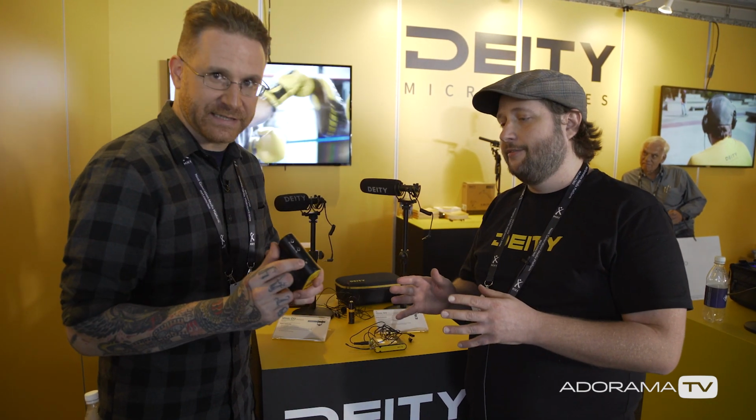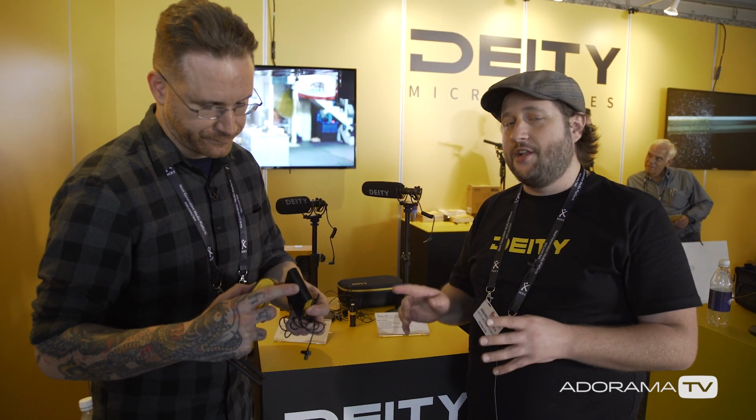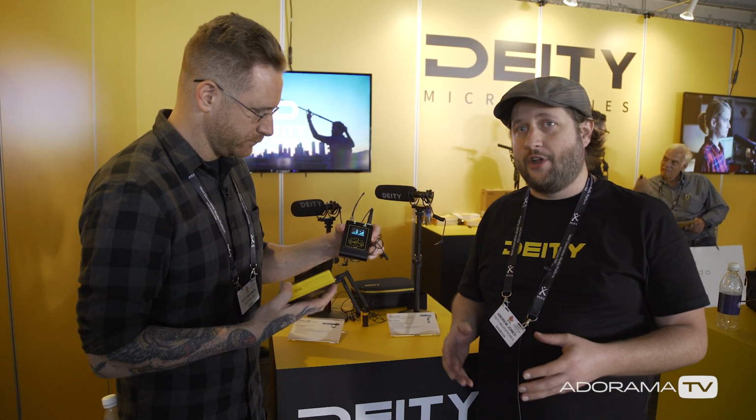Huge. USB-C charging. USB-C quick charge, one hour charge time, runs for 10 hours at full power. So if you reduce the power, you actually get a full day to run.